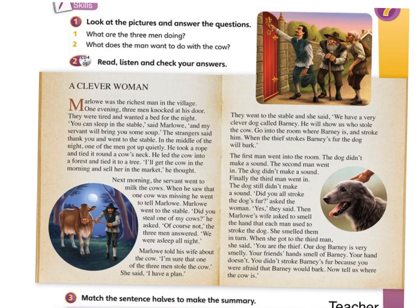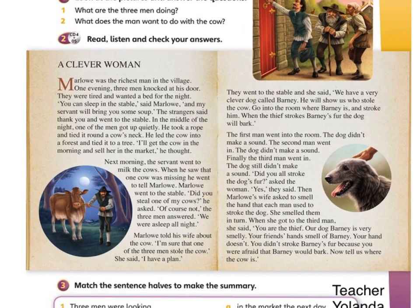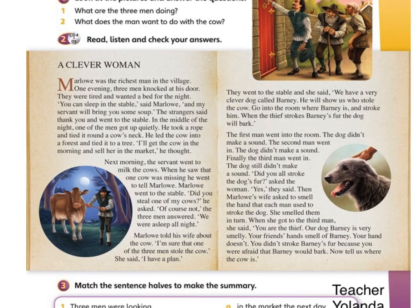Okay, so let's pay attention to all the text. Now, according to the book. Book, page 89. 2. Read, listen, and check your answers.